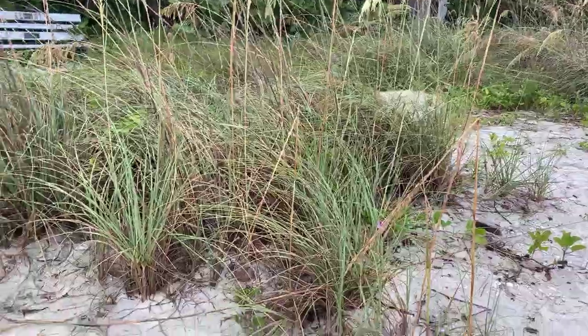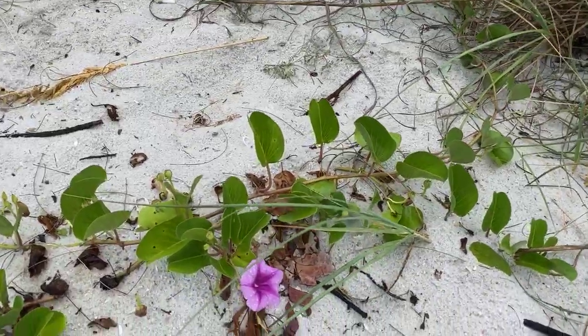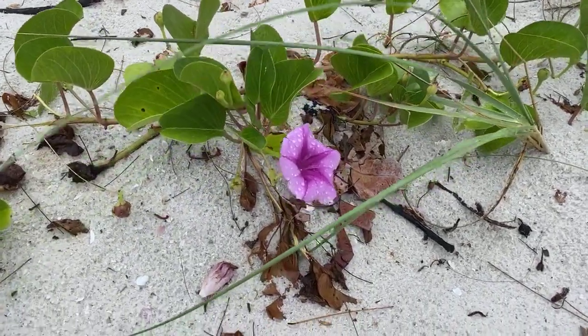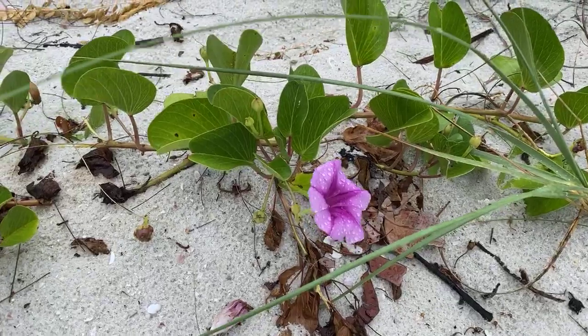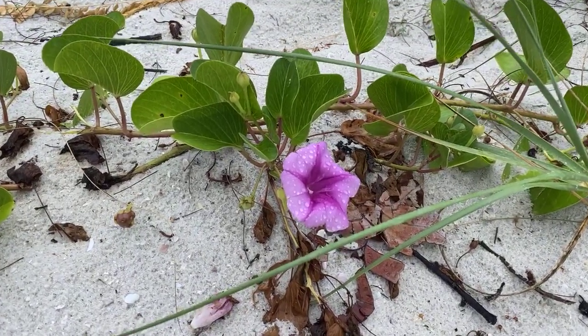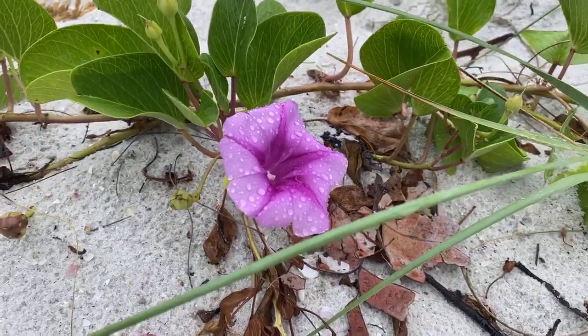The little purple flower of the railroad vine down here. The railroad vine on the beach. You can find big clumps of this along the shore. Beautiful, those little purple flowers with the little water drops on it.